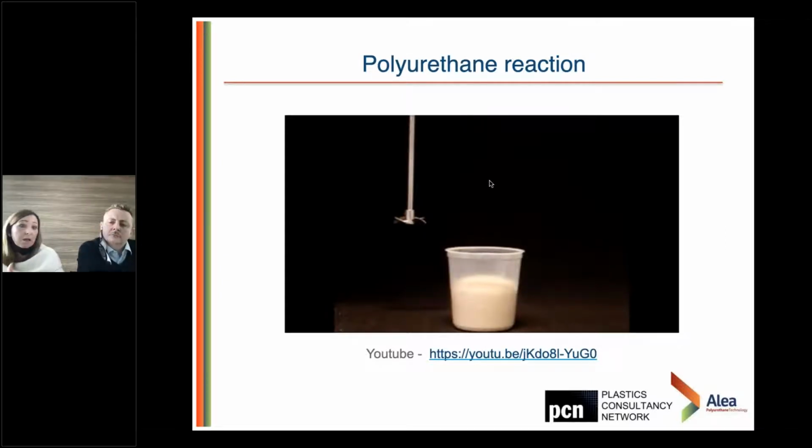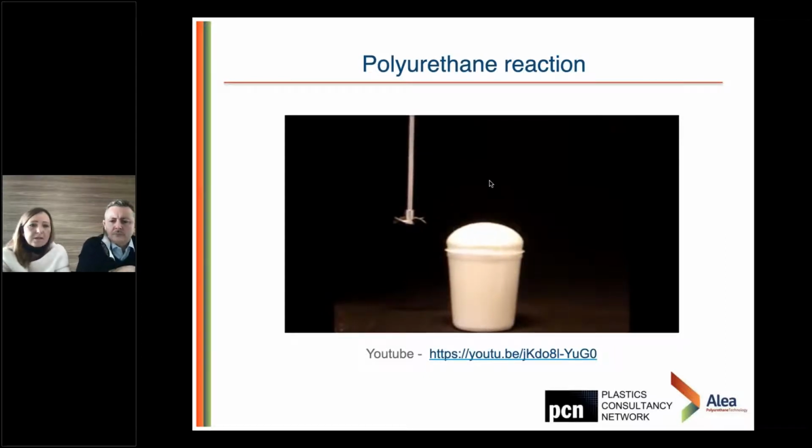So the density will be 1000 kg per cubic meter and so on. The foam is rising. In the lab, we can observe gel time or fiber time. It's the time when we can really see the creation of the polyurethane bond. And when it stops, it's the rise time. Just a small example.